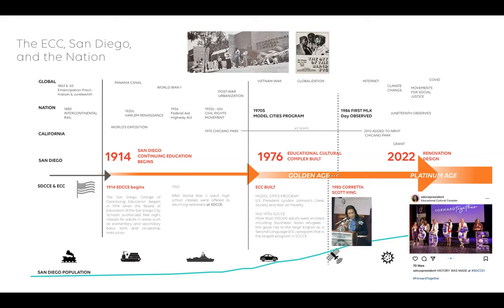This period from the mid-70s to probably the late 80s is what they call the golden age at the ECC. There's so much rich history, so much love for this building and this theater and the community. They also have a long-term informal partnership with Common Ground Theater, one of the oldest African American theater companies in the country. They're based in San Diego, and this is the theater they've performed in the most over the years.